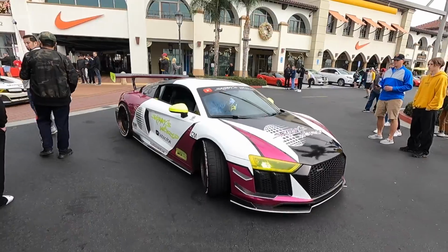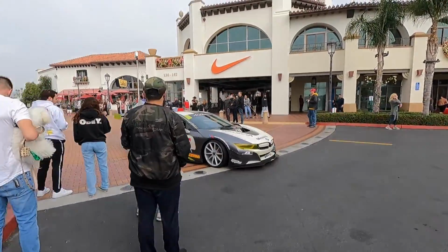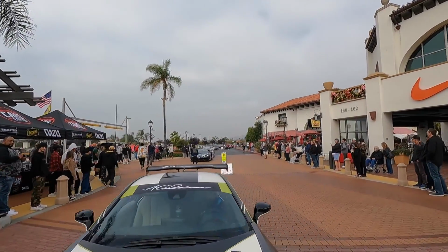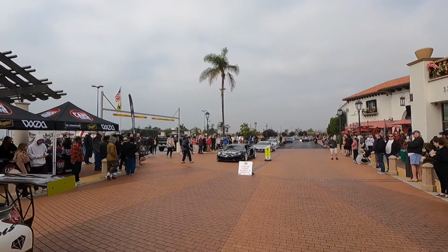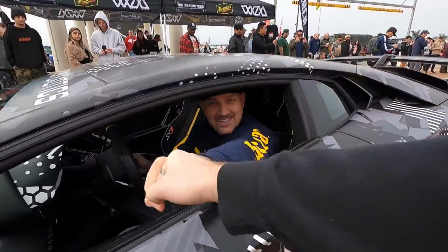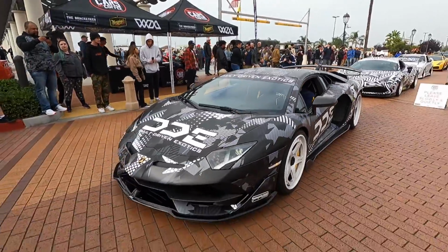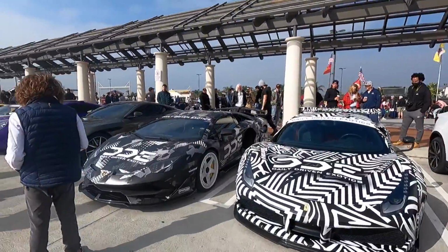This wasn't what I was expecting. A couple of the YouTube guys showed up. We have Skinny's World, some random i8. But then we also have Damon and Dave pulling up in the SVJ, which I'm still yet to see with this new livery, and the ridiculous 488 wide body as well. This thing is just absolutely insane. What's going on, man? Good to see you. Thanks for coming out. Let's get you some spots. I haven't seen the 488 yet. I'm excited.